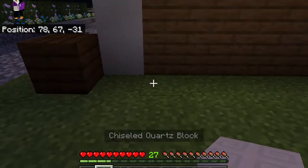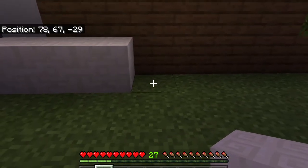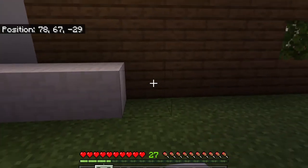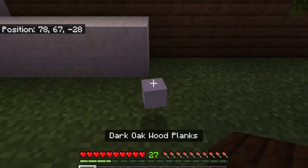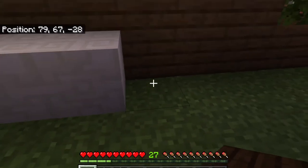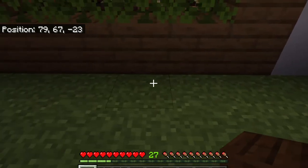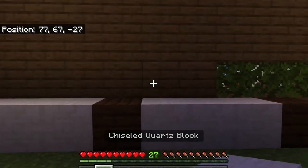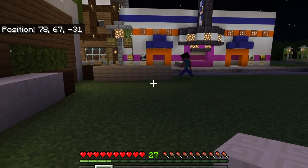So we do 1, 2, 3, 4, is it? I'm pretty sure. 1, 2, 3, 4, yes. And then, definitely do not throw the quartz. I did it again, I threw the quartz. And then we're going to go the same here. 1, 2, 3, 4, and then there. Then we've got this lovely bit in the middle. And then I don't know how many birch it is across. I just know it's like this.